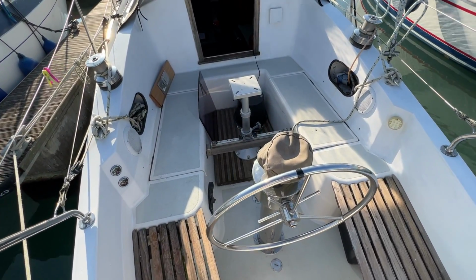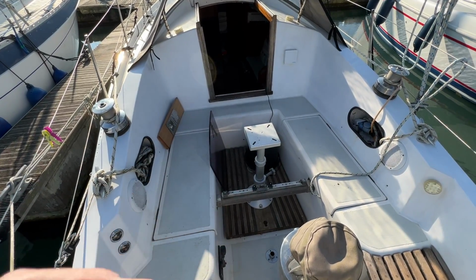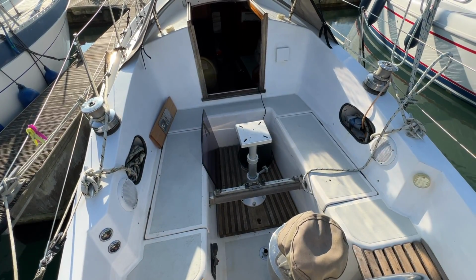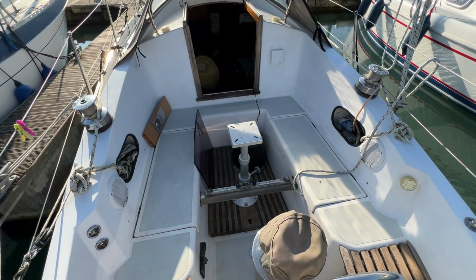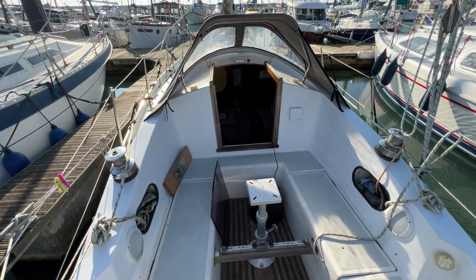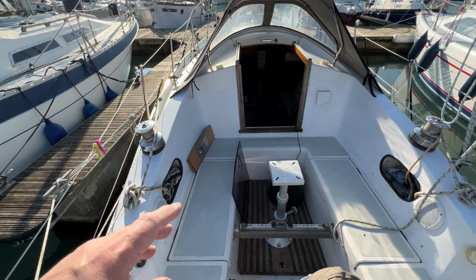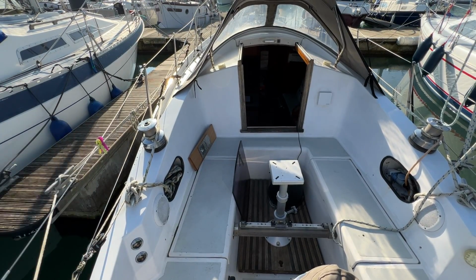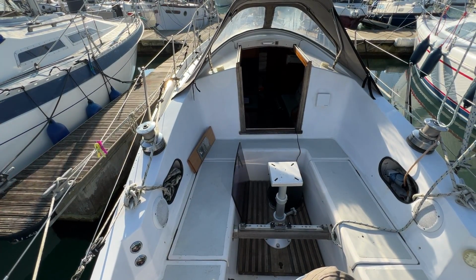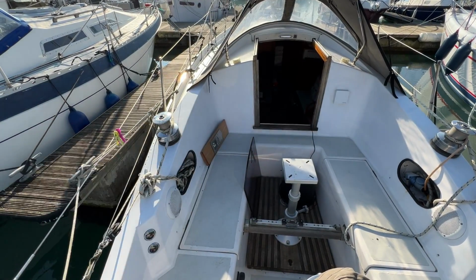Now just moving forwards in the cockpit, you can see we've got the pedestal for the cockpit table. That's just stowed and put away for the moment. Under the bin we've got a battery charger at the moment, just to keep it out of the weather. But we've got a really nice wide open deep companionway here. We've got a perspex companionway washboard, nice and heavy, very solid, but it lets the light in. And we've got the smaller washboard here which fits in the bottom of the companionway.